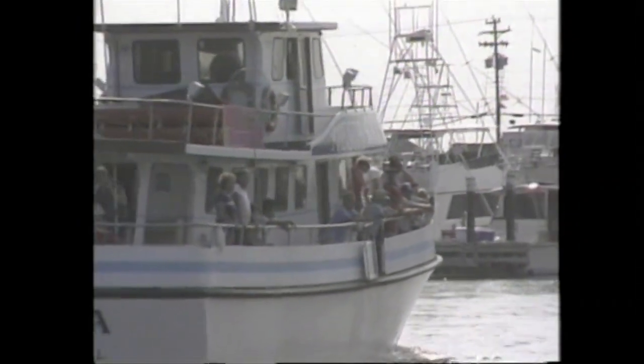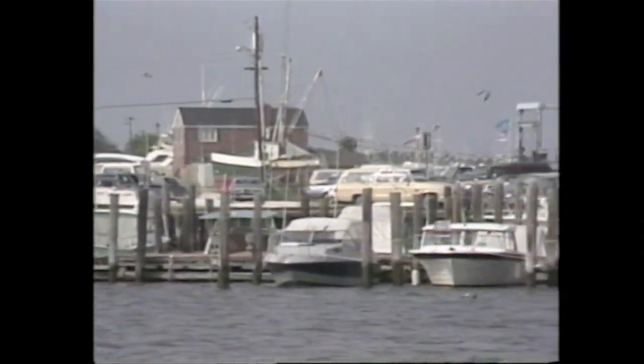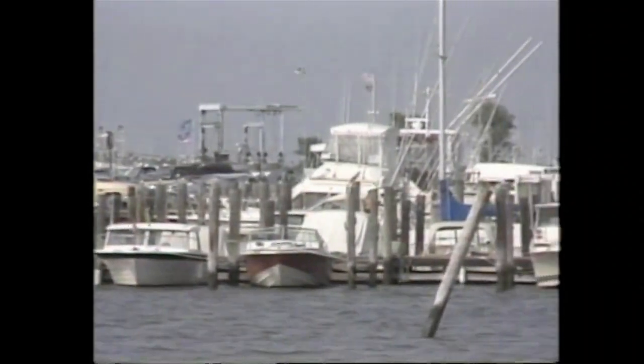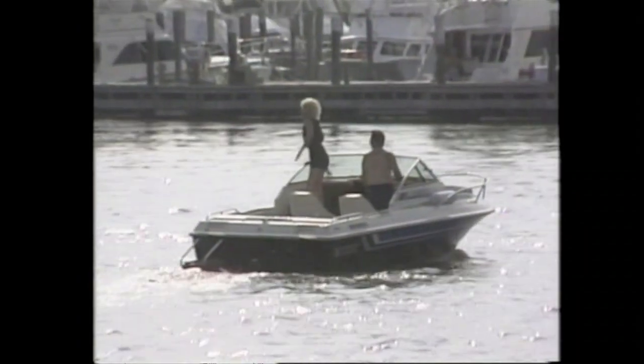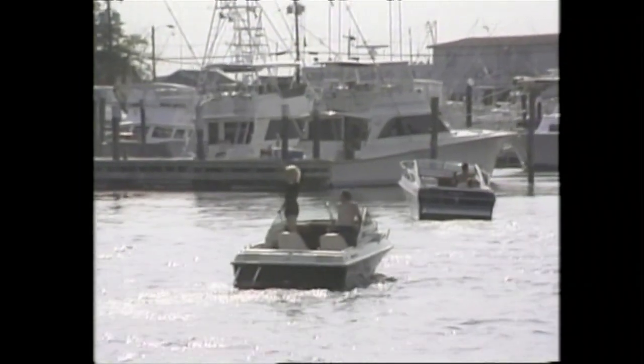There's a large protected harbor, easy ocean access, and a gentle climate. Complete marine supplies and services are available in a number of convenient marinas. The city has everything you expect from a seashore community, and a great deal more as well.